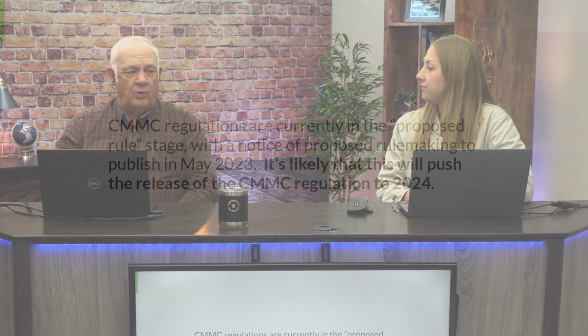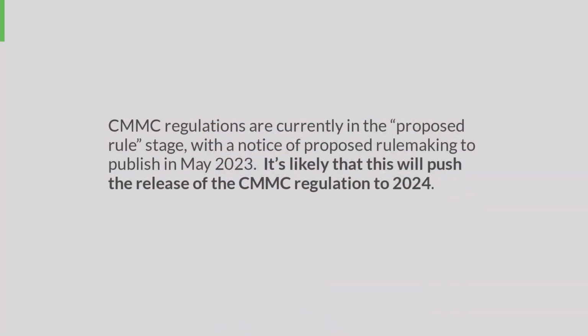But right now, NIST is a requirement, and people need to adhere to that. So when you're following NIST 800-171, you really are preparing for that CMMC certification when it comes down the road. So that's where we are right now, in a holding pattern. There are some voluntary joint assessments, and we'll mention those a little later on, but that's where we are today. Yeah, and it's likely that it's getting pushed to 2024, right? Yes.